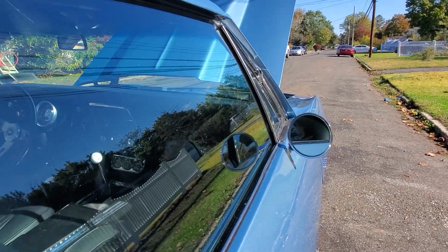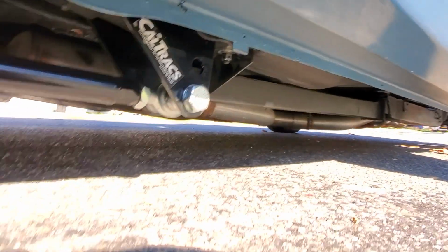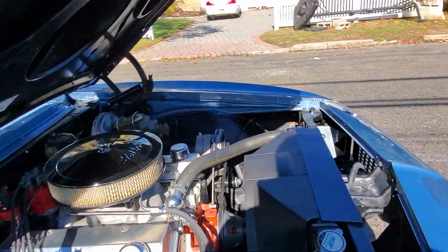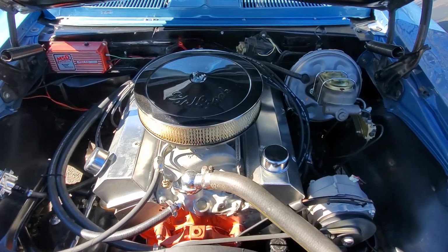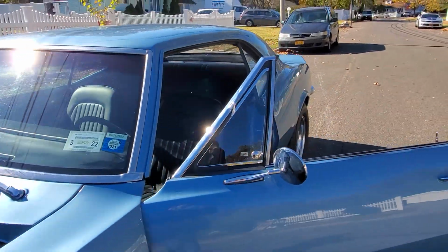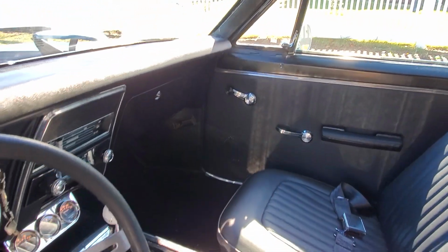Brand new suspension, bought new body mounts. Frame connectors under here, Caltrac. Hideaways open up electronically. So the dash is also brand new. Everything is either new or restored in this car.